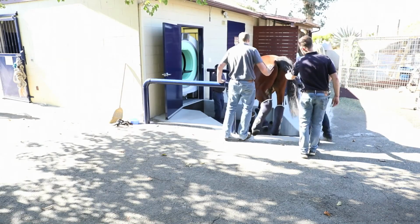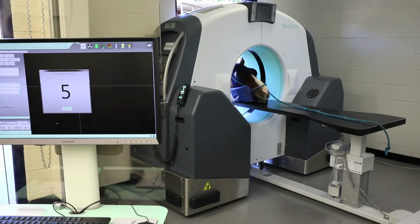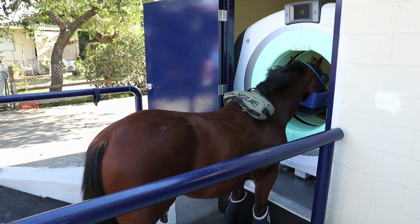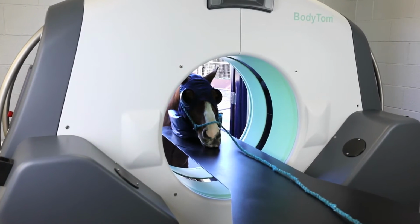Performing standing head CTs has allowed us to basically eliminate taking x-rays in our practice of skulls. The procedure takes about 10 to 15 minutes from start to finish. The actual scan itself takes somewhere between 20 and 30 seconds.